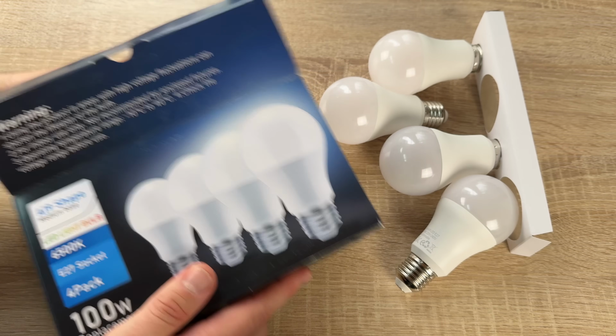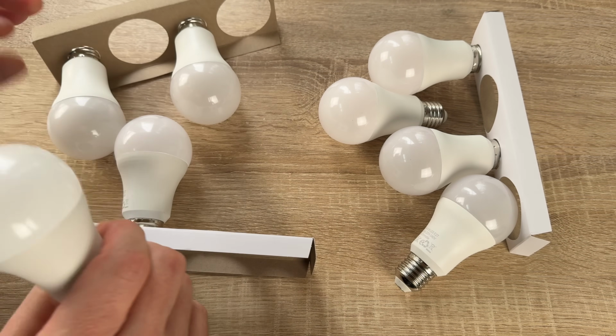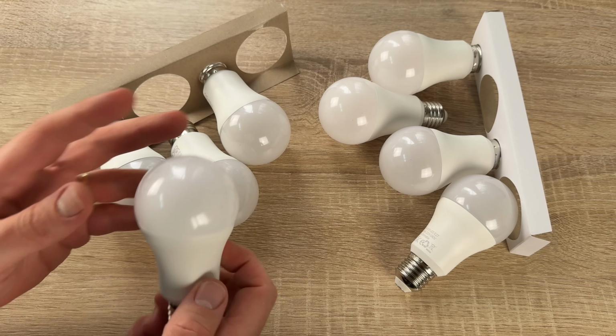It's not dimmable, but it makes 90% less energy cost.